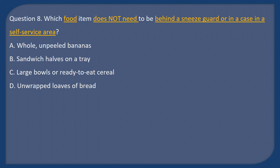Question 8. Which food item does not need to be behind a sneeze guard or in a case in a self-service area? A. Whole unpeeled bananas. B. Sandwich halves on a tray. C. Large bowls of ready-to-eat cereal. D. Unwrapped loaves of bread.